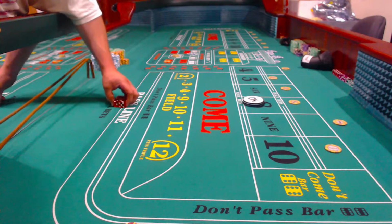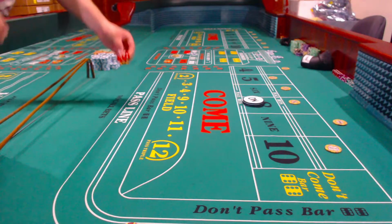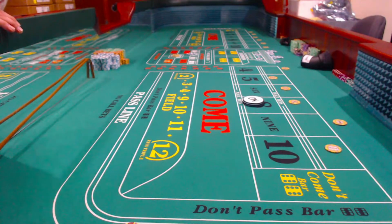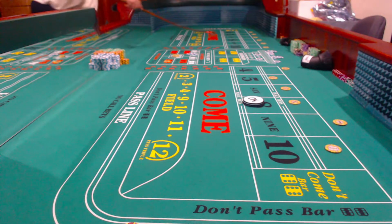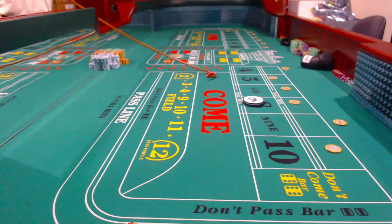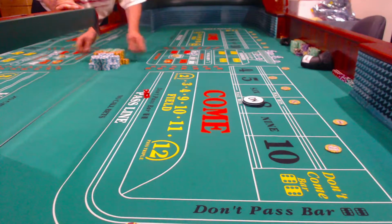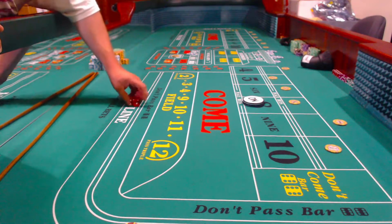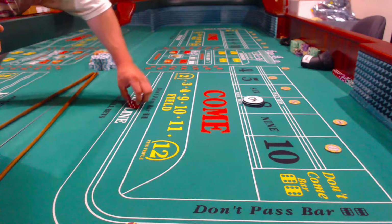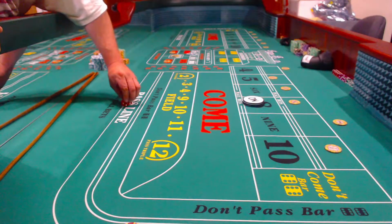All right. See what we can do here. Come on. All right, that's the ace deuce, 3 craps. Needed that for the bonus. Looking kind of good there, ace deuce. I like it. Mark the ace deuce. And we will mark the ace deuce for the bonus down here. All right, still got an 8, looking for that 8. Point is 8, dice are out, hands are high. Here we go.